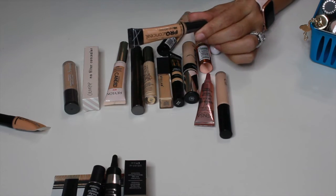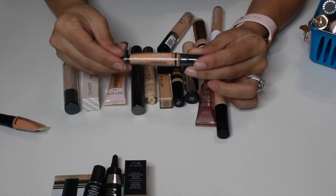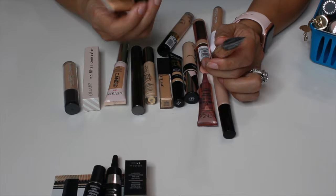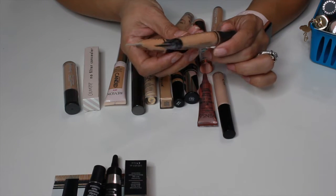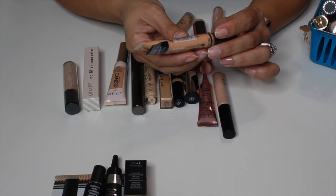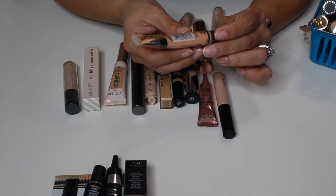Did I get rid of the LA Girl? No, I got rid of LA Colors foundation. I love this one. Creamy Beige, and I think I have Nude Beige. No, another Creamy Beige. Wow, why do I have two? I have a full size and I have a mini. I don't need two. But this is beautiful concealer. Again, I don't need two.